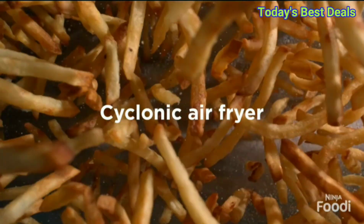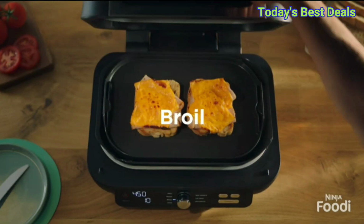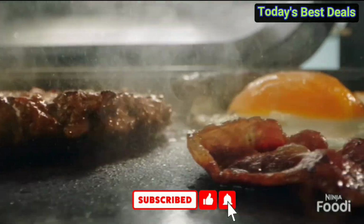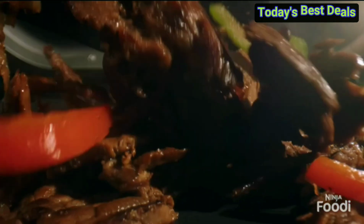What's in the box? Ninja Foodi Smart Extra Large Pro Grill and Griddle, Non-Stick Power Grill Grate, Non-Stick Flat Top Barbecue Griddle, Foodi Smart Thermometer, and Quick Start Recipe Guide.